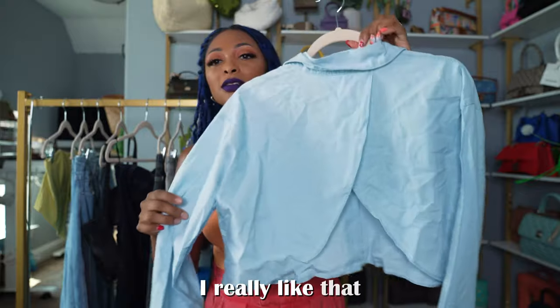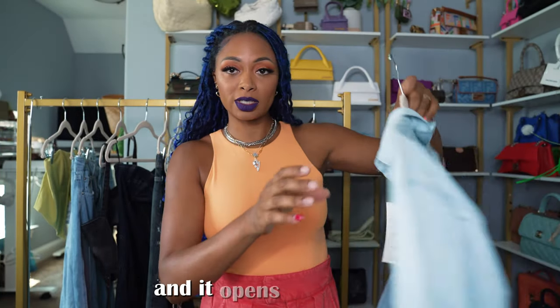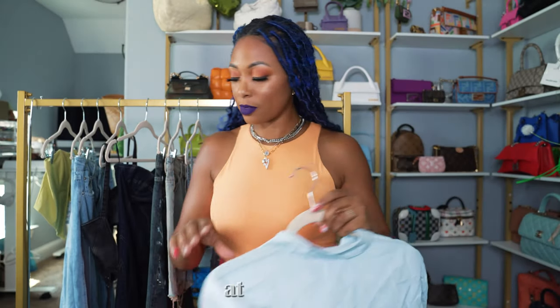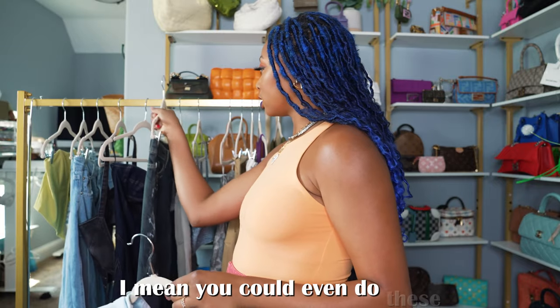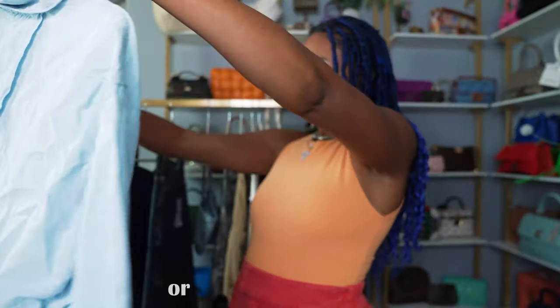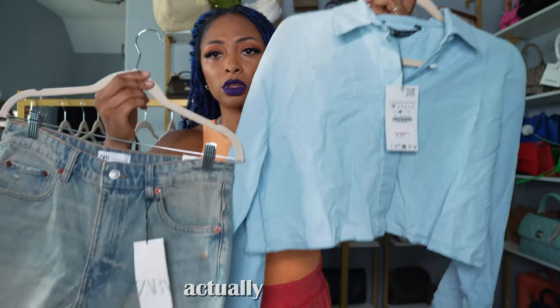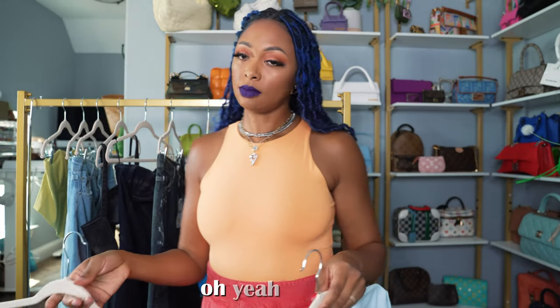I really like that. So it's a nice cropped button down, and it opens at the back. It's like a little surprise at the back. Now, as far as styling, you could even do these two together if you wanted, and that would be nice. Or you could do this too, actually, with Bermudas, and that would be nice with a pair of heels. Oh yeah, yes.